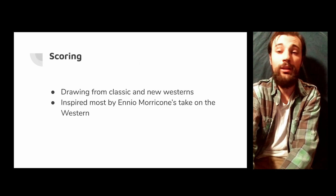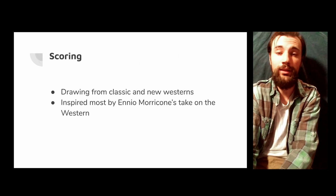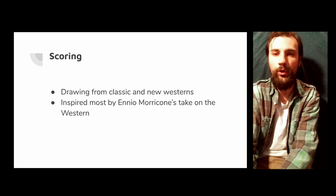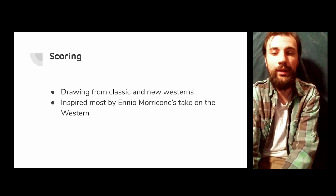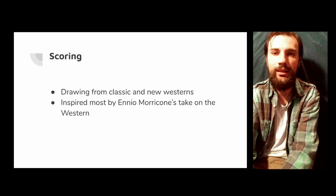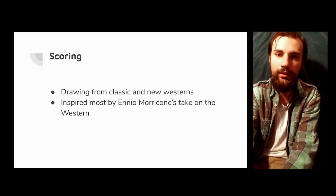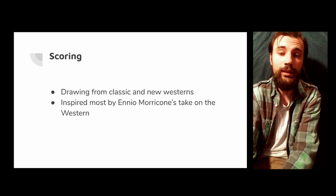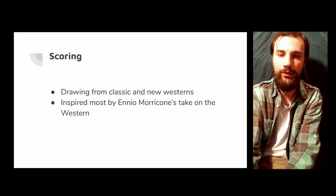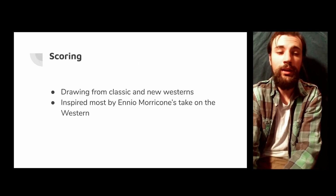So I was drawing my compositional inspiration from Ennio Morricone's work, but also I wanted to draw from Tarantino's work in the way that he combines both stuff that fits with the style, but also pulls from modern stuff. Now, here there were opportunities where it had to pull from modern stuff because that's what the script called for.